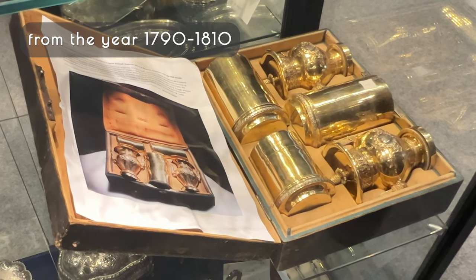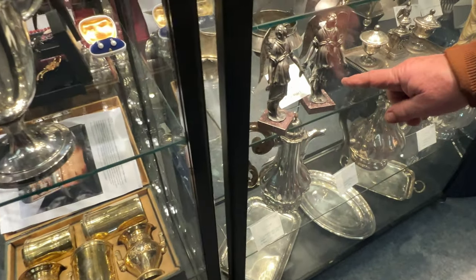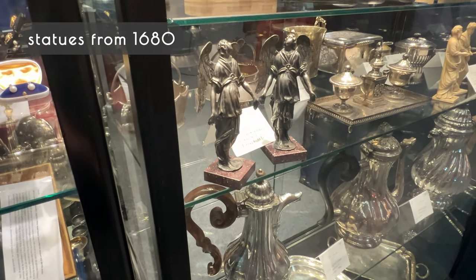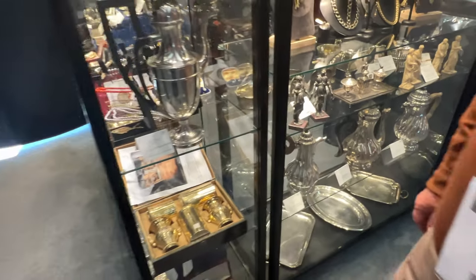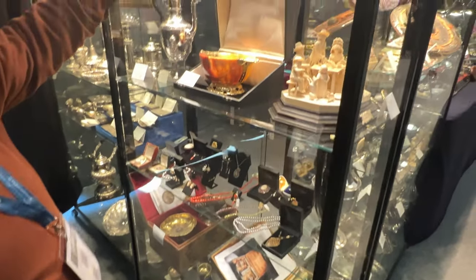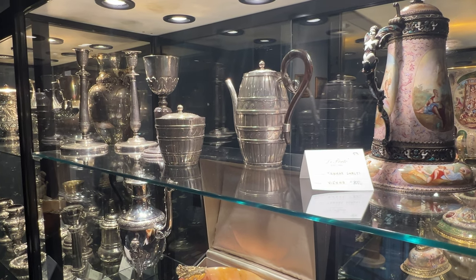Very cool. Questo qui è una cosa fantastica, per esempio. Questi due artist sono 1680. Beautiful. Are two angels. Sì. This is amazing, I love this. From Vienna. Sì, quella è Vienna. I love this. E queste due, sì, perché sono Roma, sono Roma 700 queste qua.